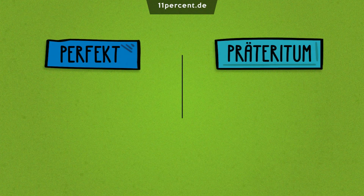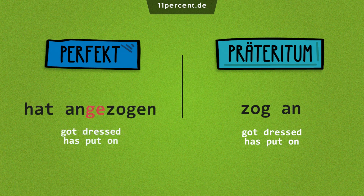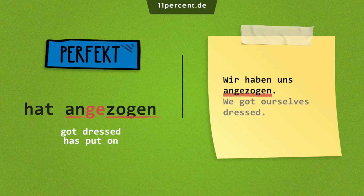And the two past tenses. Perfect. Hat angezogen. Got dressed. As you can see, as with the majority of separable verbs, the ge has snuck its way between the prefix an and the stem of the verb. But this time, the stem of the verb is in its irregular form, zogen. So we get angezogen, which we pair with the verb haben. For example, wir haben uns angezogen. We got ourselves dressed.